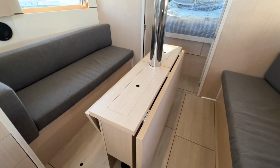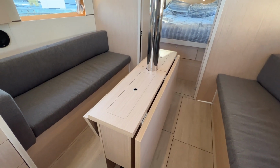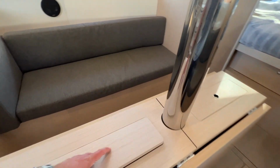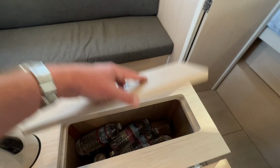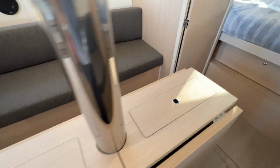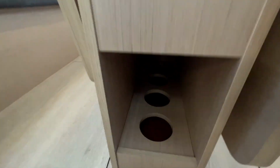This table also flips up like the cockpit table, so you can have a large dining area in the salon area, and there's also wine storage inside the table, as well as underneath the table you have some bottle storage.